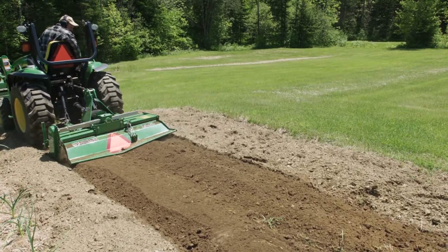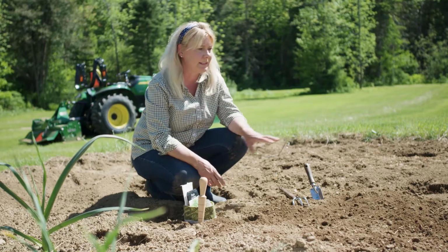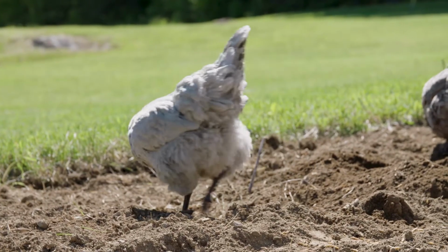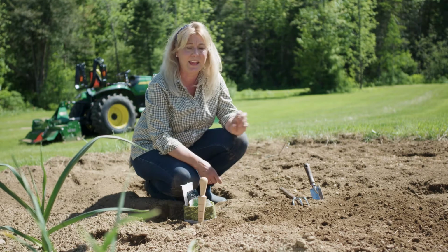We had the tractor out earlier and we got the garden tilled, but I'm just gonna go through and see if there's any more weeds or rocks or anything, kind of smooth the soil out. And bring the chickens out, they love to go through the newly tilled soil looking for bugs and weeds and stuff. So we'll just kind of enjoy a nice day out in the sun, and then I'm going to get some seeds planted.